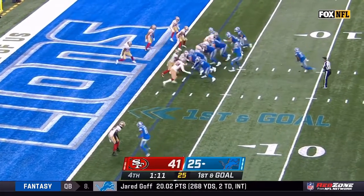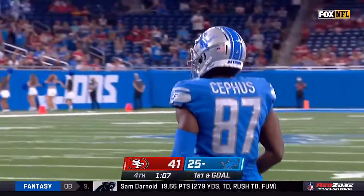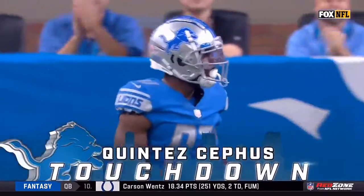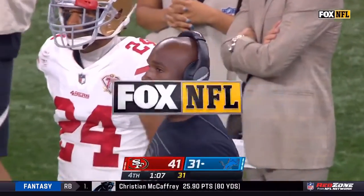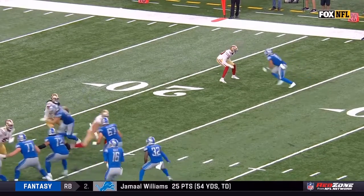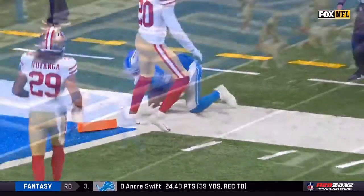And look at the Lions are down inside the 5. Goff throwing for Cephus, Quintez Cephus with the touchdown. Two quick plays on the goal line, first with the two-point conversion, and then with the quick fade back shoulder. This is the play that got him in position for the touchdown a moment ago to Raymond. Watch Khalif Raymond. He's getting absolutely gloved on the outside by Ambry Thomas.